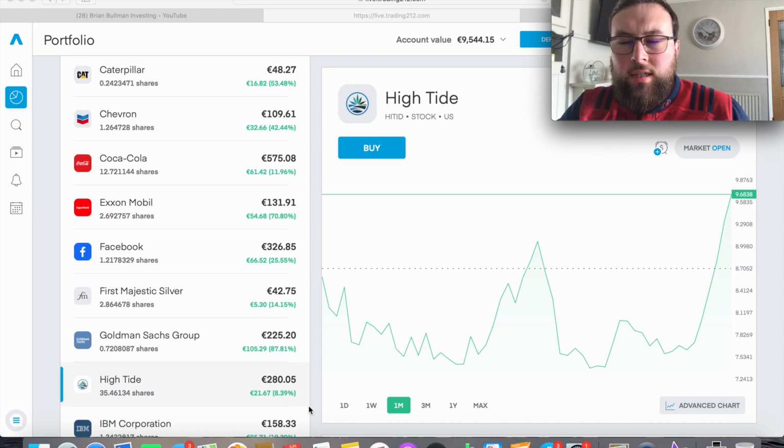Now overall, it's nice to see my portfolio recovering again. It was down about 3% over the last few weeks, but that 3% has already been recouped and we're back to where we were a few weeks back, which is good to see. Again, nearly 15% in profits.